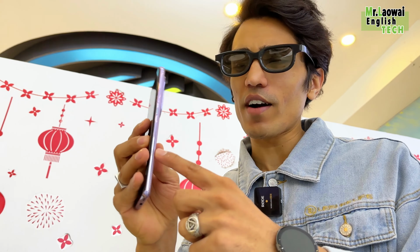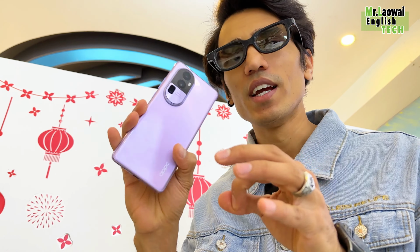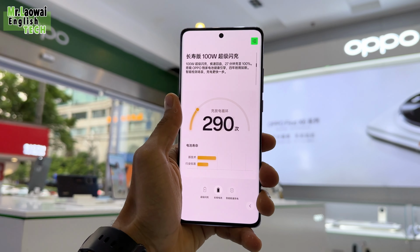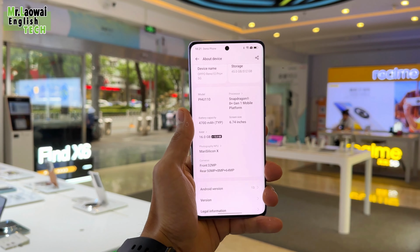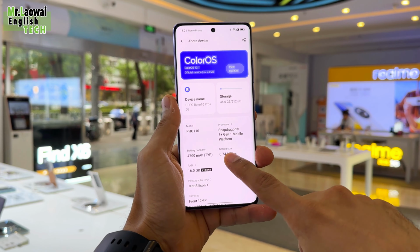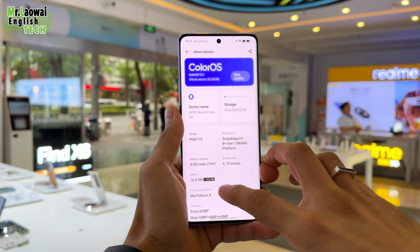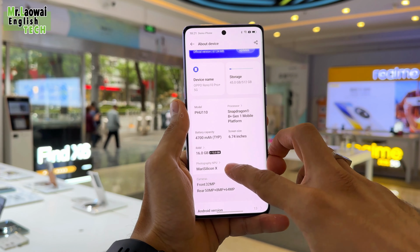The OPPO Reno 10 Pro Plus is fueled by a LiPo 4700 mAh battery, with 100-watt fast charging plus reverse charging. But if it could come with a 5000 or 5500 mAh battery, then it would be much better. It is powered by an octa-core Qualcomm Snapdragon 8 Plus Gen 1 processor, with 16GB of RAM, and the RAM could be extended. On the software side, users will get ColorOS 13.1, which is based on Android 13.